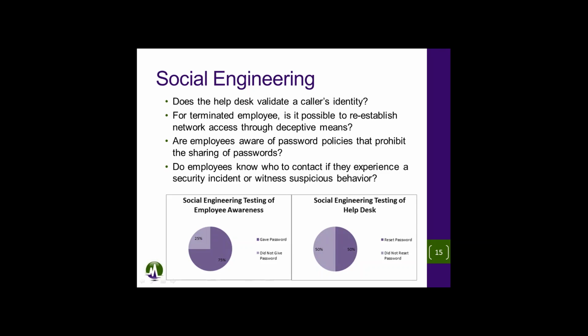Surprisingly, we see the statistics from one of our example assessments, but you'd be surprised how many folks will give up their passwords with relatively little prompting. And the same goes for the help desk. The help desk sometimes depends on the analyst you get. Some folks take a stronger stance, others cave into that pressure. So for your own organizations, if you haven't done social engineering as part of a pen test, it can be very enlightening in terms of potential exposure area there.